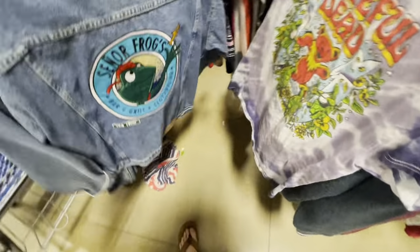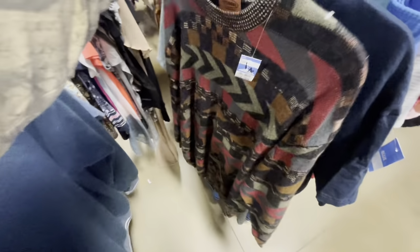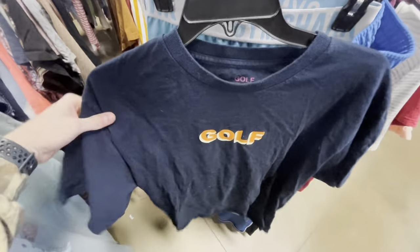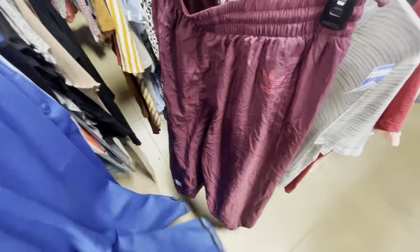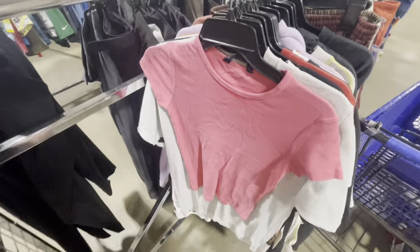Then we got the Senor Frogs denim jacket, good embroidery on the back, New School Grateful Dead tee, the Las Vegas thick crew neck, easy seller for me. Then at Mazzoni, a brand I've never heard of, but it's like a $300 sweater. Then we got the Anvil Sea Dog, nice fader, and the Golf Tyler the Creator with Gymshark, and some Jordan baggy sweats, some Adidas track pants to end that one off.